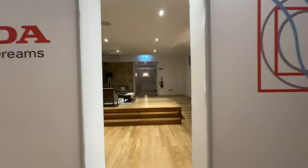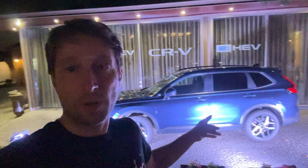Finished this conference. The Honda team explained a lot of new things to us, at least new for me, about this brand new Honda CR-V. They also explained the brand new plug-in hybrid. They explained the full hybrid and how they improved those engines, motors and hybrid system.